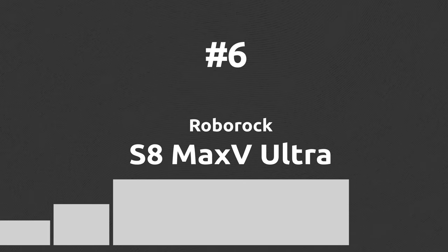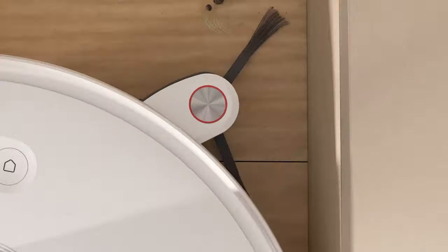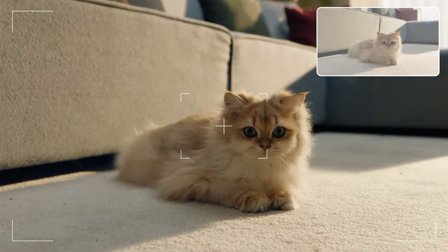The latest high-end Roborock S8 model incorporates artificial intelligence for advanced object recognition, a flexi arm and additional mop to clean edges, and a camera that you can use to make video calls and even make the robot find your pet and send you an image, if you are going to use this function for some reason.